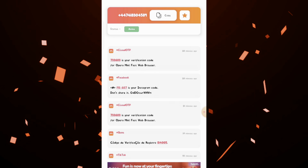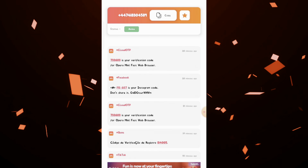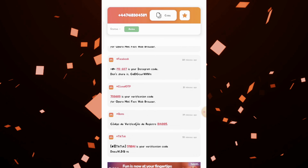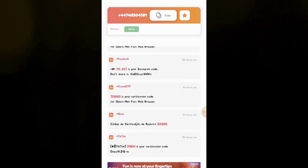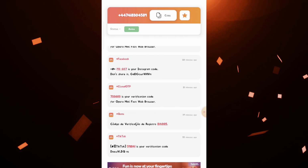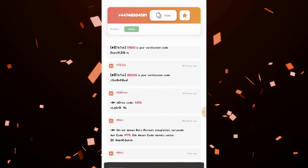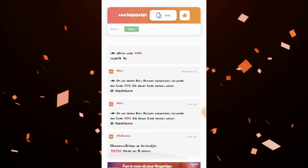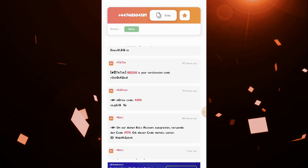As you can see, this number is working 100%, and these are other people who are using this number to verify their Facebook, TikTok, and other accounts. This is a Facebook verification code. Your verification code is this number right here. This is a cloud OTP. This is TikTok, TikTok again, InDrive, AliExpress. These are people who are using it to verify their platforms and accounts right away.